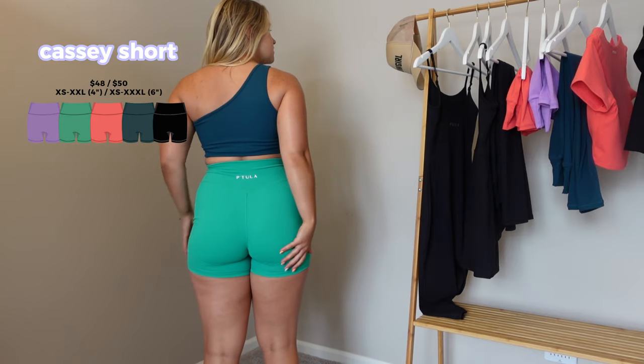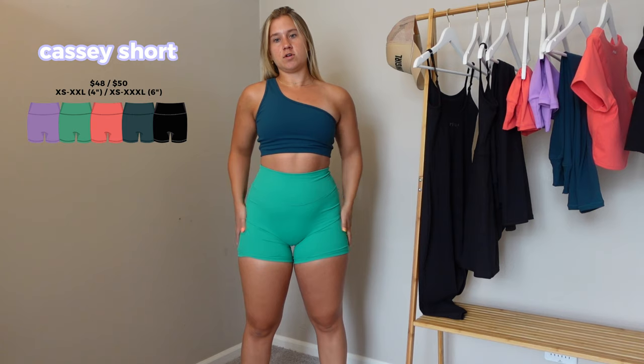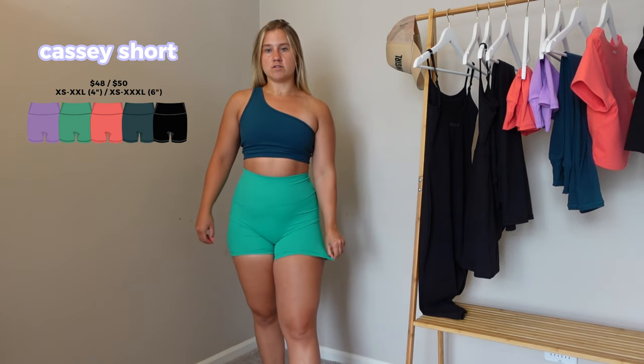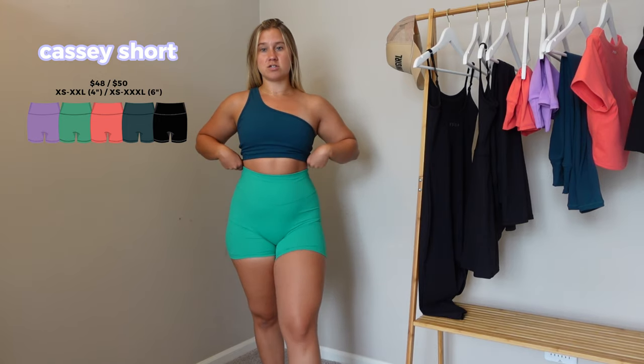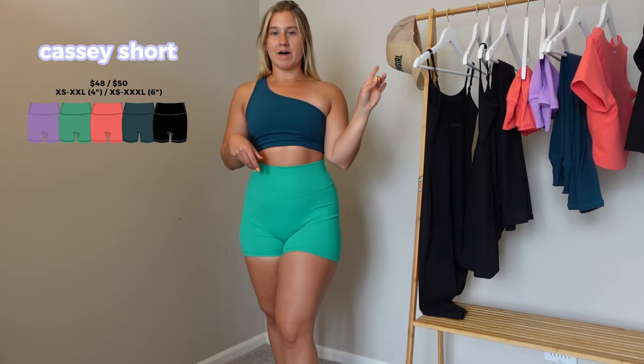This is a 360 view of a large. Again, my waist is 29, hips and glutes are 41, thigh is 27. So I really like my large, but yeah. Let me show you the colors in lavender and punch.